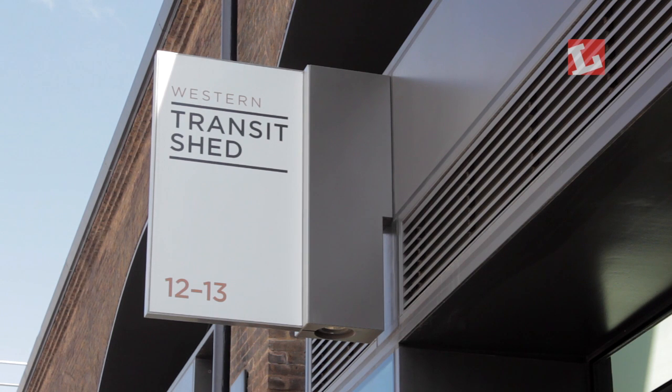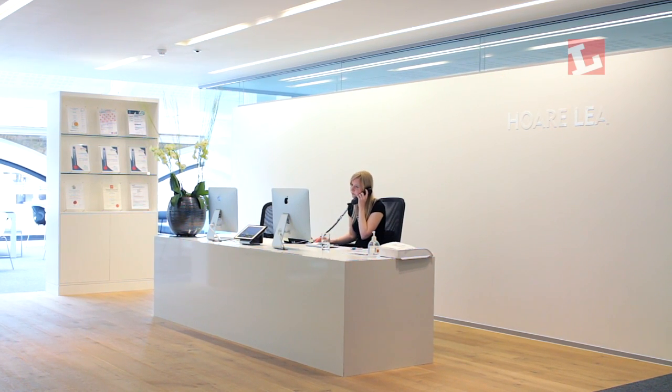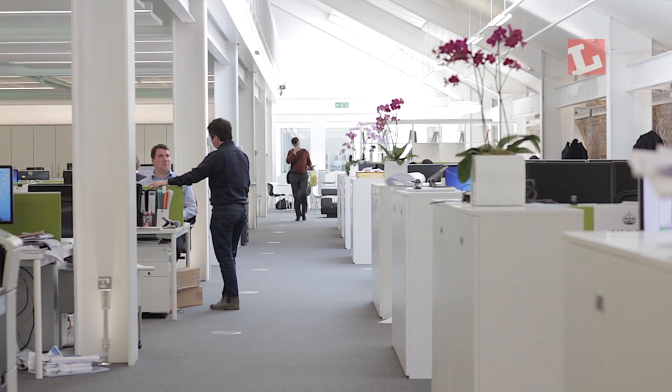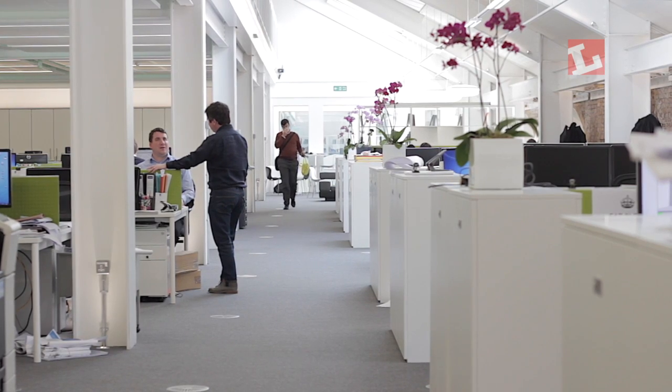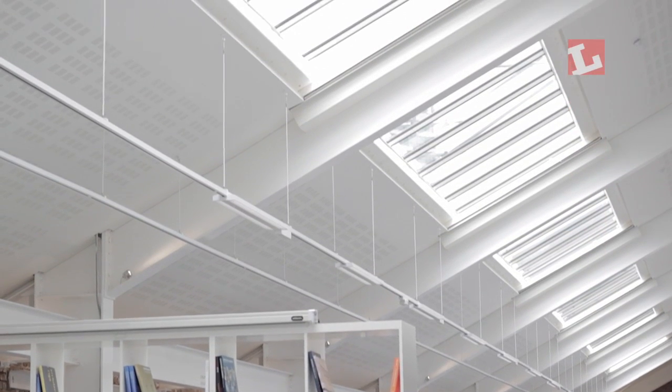This office is an old shed where they used to keep all the steam engines. It stood derelict for quite some time and has been refurbished into office accommodation. In the days when it was built in the 1860s, there was no artificial lighting to speak of, so obviously you had these large areas of skylight to allow natural light to come in.